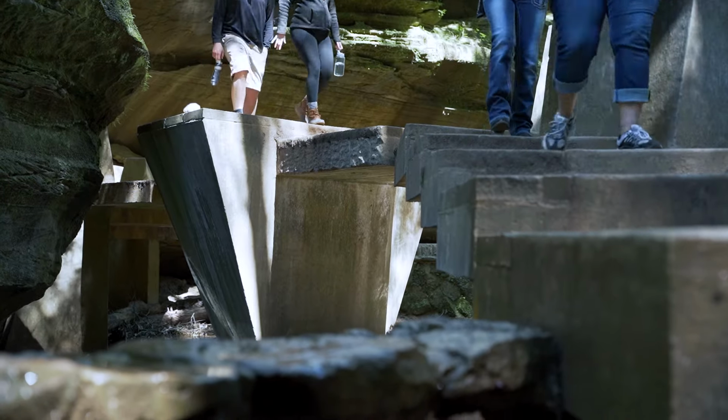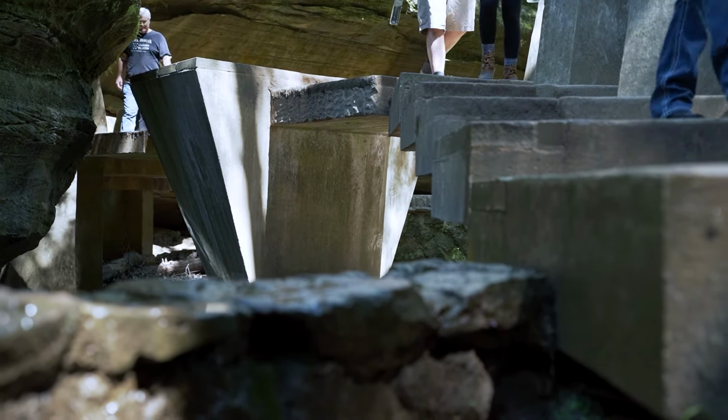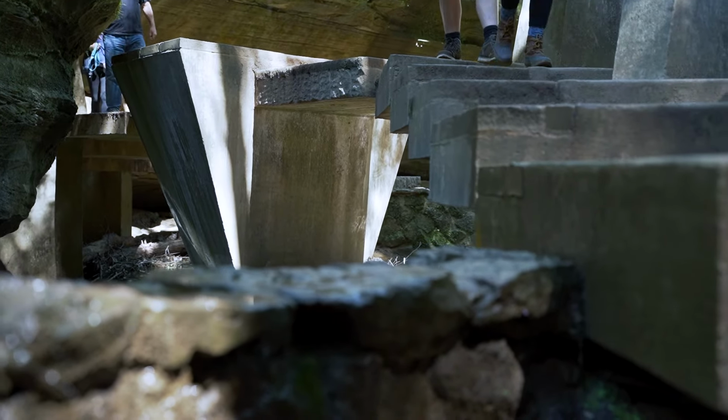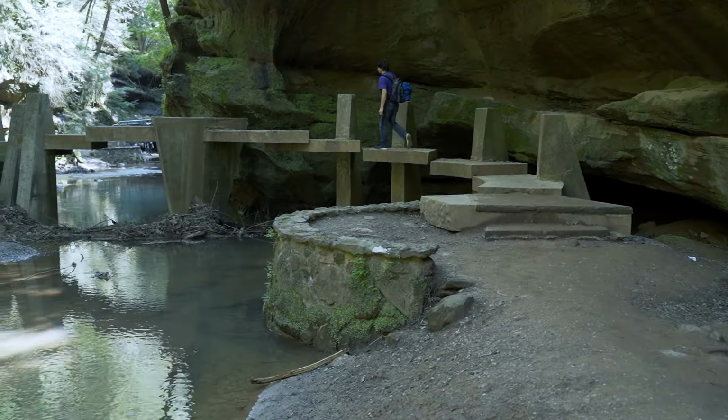Now, the A-frame bridge constantly had people going on it. We waited a long time to try to get some photos and videos with no one else on the bridge. We ended up coming back to this bridge later in the day, and we got a lot more photos without people being there.